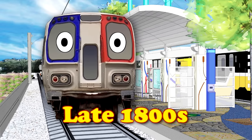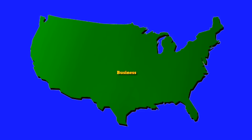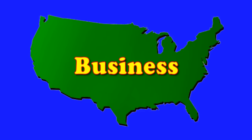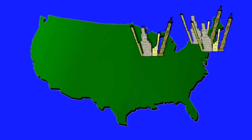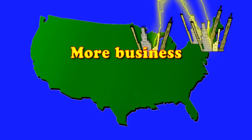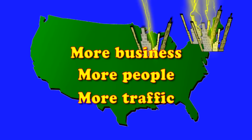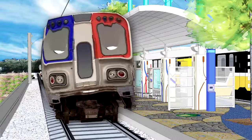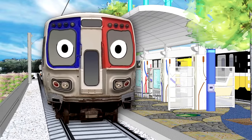In the late 1800s, America saw a couple of big changes. One, bigger business meant the growth of big cities like New York, Boston, and Chicago. Two, many of these urban areas became electrified. That meant more business, more people, and more traffic. The problem was how to move all these people quickly and efficiently.